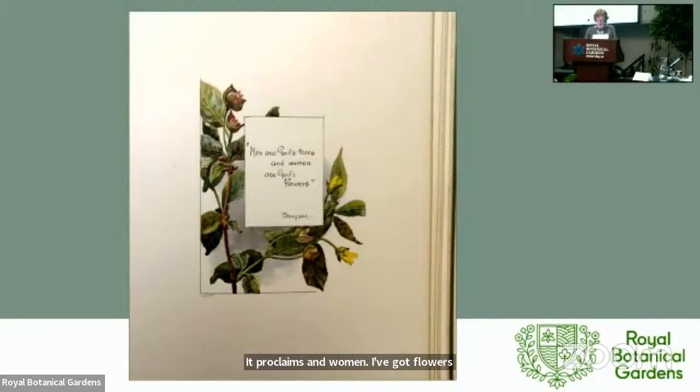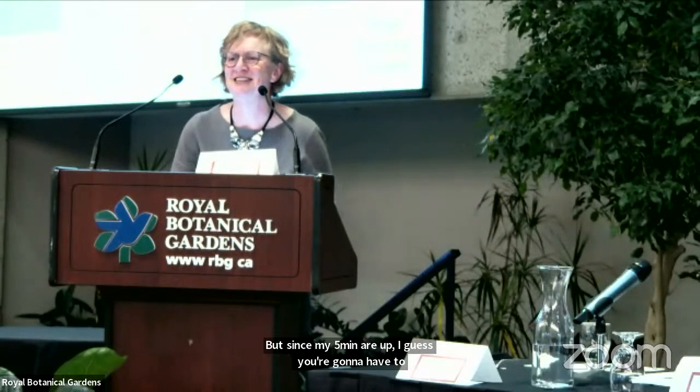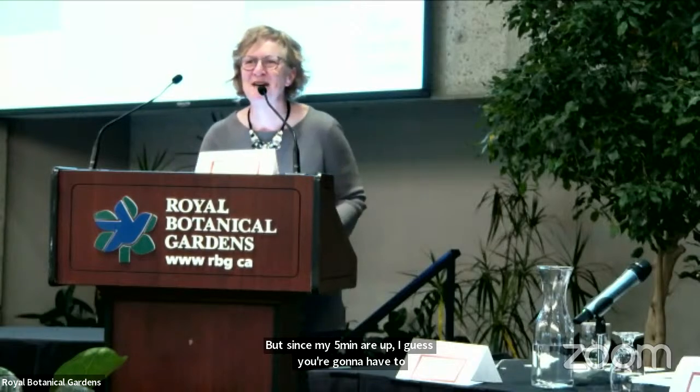Did the logic of botanical drawing reinforce such hackneyed Victorian ideas about gendered identity? Or did the logic of botanical drawing work against this kind of thinking? That's the question that I most wanted to understand when I set out to write my chapter. But since my 5 minutes are up, I guess you're going to have to read the book if you're curious to know the answer. Thank you very much.